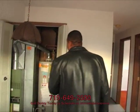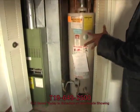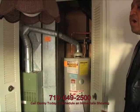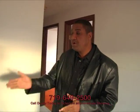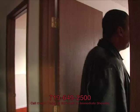Now, we have the furnace and water heater back here. This house was built in about the 80s, so these are relatively recent and are probably fine as is. Obviously, we'll get an inspection done and verify they're in working order, but in my professional opinion, it looks pretty good to go there. We have 2 bedrooms downstairs. This is the first of the 2.